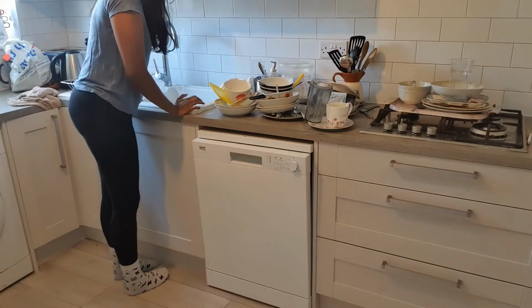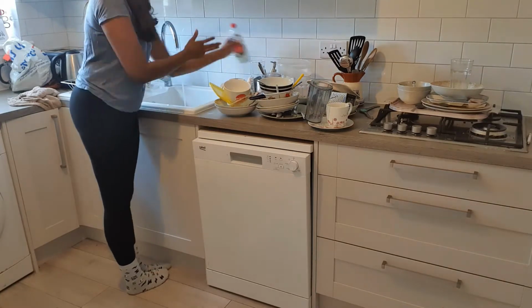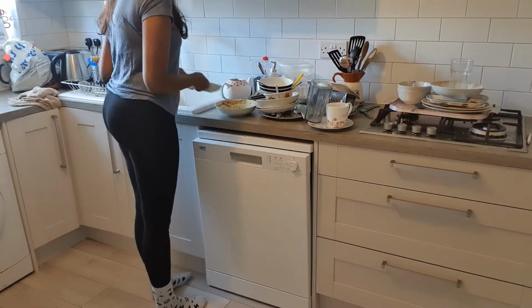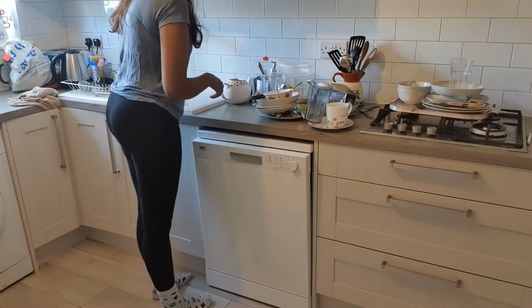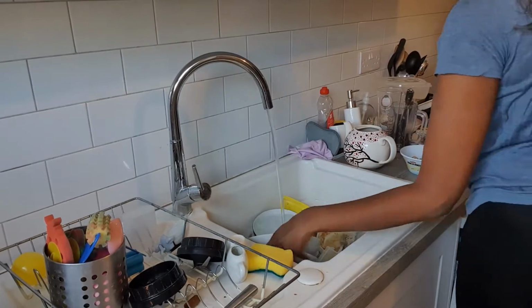So I am just going to start by soaking all of these many, many dishes. So I'm just giving the sink a little clean, and I'm just going to pop all of these dishes in the sink for a soak so that the surfaces are clear.